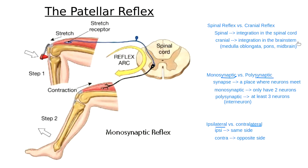So when we're in the brainstem, we could be ipsilateral or contralateral in the brainstem. We could be either of them, but we would never involve the cerebrum itself, the actual brain, if you will. We only go as high as the brainstem. Yeah, so good question about that. Brainstem reflexes, cranial reflexes can be either ipsilateral or contralateral.